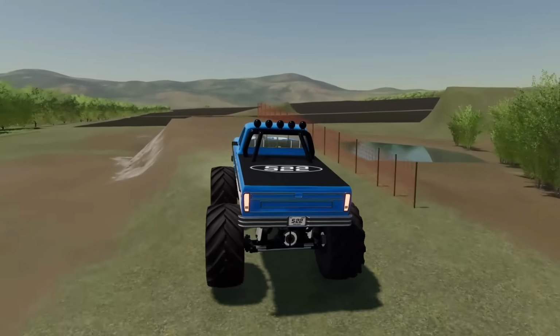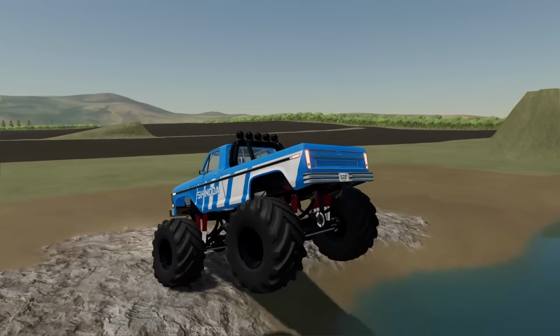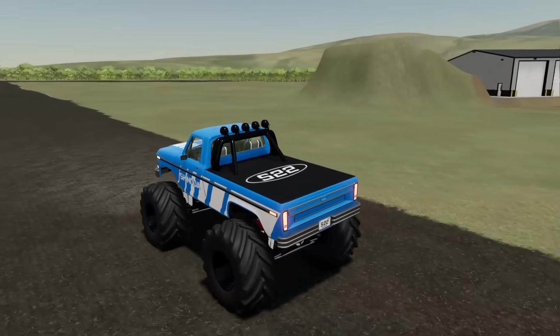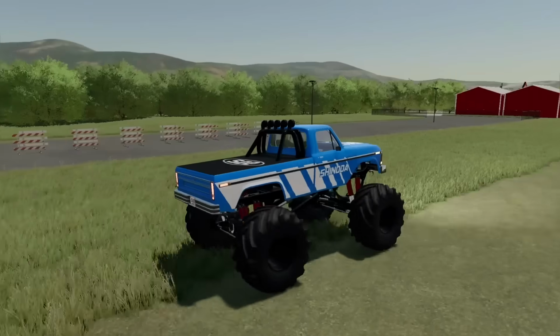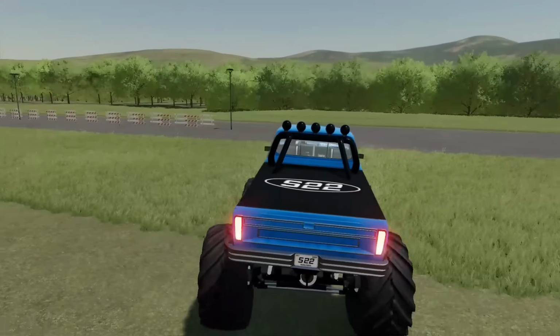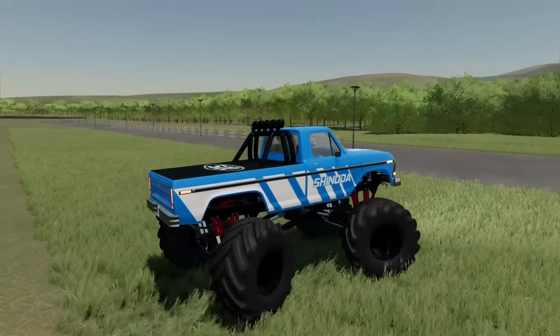This is a lot of weight for a truck. Hit it. Oh, yeah. That was perfect. We've got that jump perfectly leveled out so that, you know, mostly any car or truck can clear it, which is good because you don't want your car to end up in the pond. But here we go. Let's go over to the drag strip, see what this thing can do performance-wise.